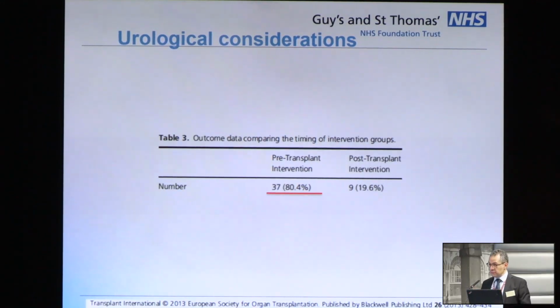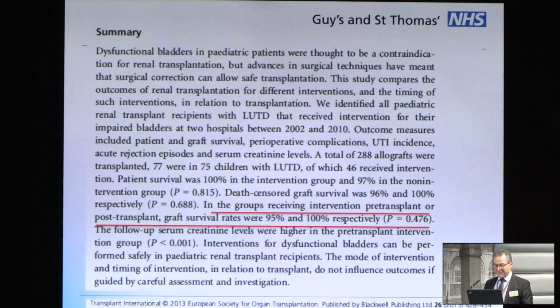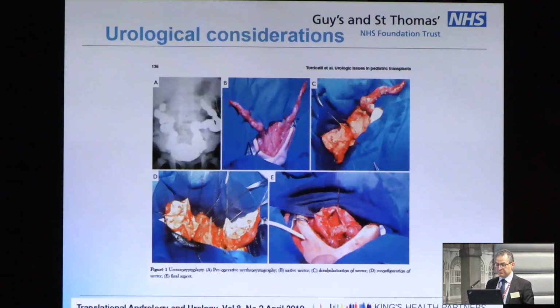Now, the majority of these were pre-transplantation. Obviously, these kids were passing a lot of urine. And the outcomes of these, whether they had the intervention before or after transplantation, were similar with respect to graft survival, as you can see here, 95, 100% respectively.